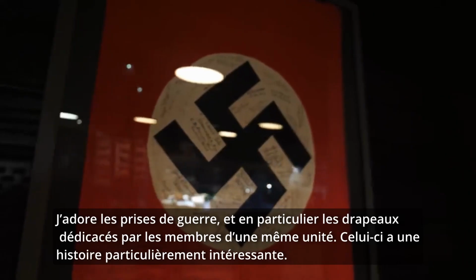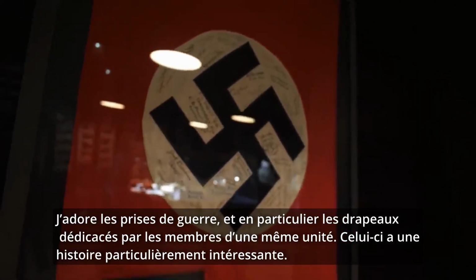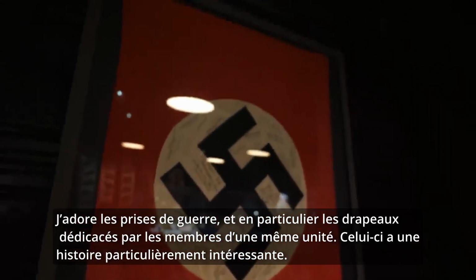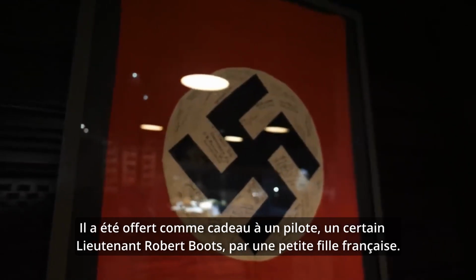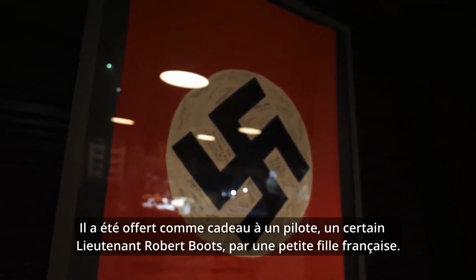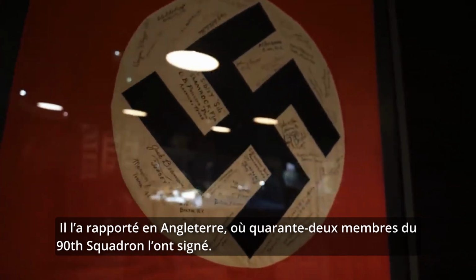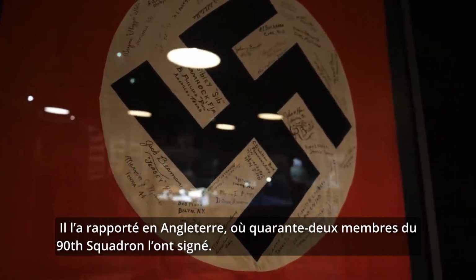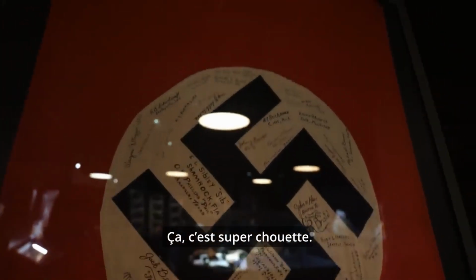I love trophy flags and flags that have been signed by different service members. This is one that has kind of an interesting story behind it. It was given to a pilot by the name of Lieutenant Robert Boots by a little French girl as a gift, and then he took it back to England, where 42 members of the 90th Squadron signed it for him. That is really neat.